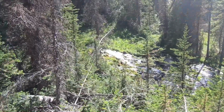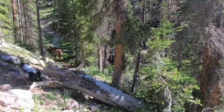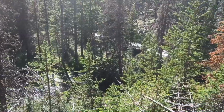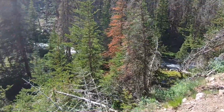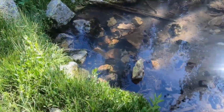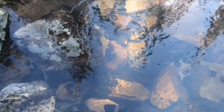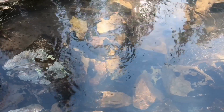So this is a spring. We've gone up here and you can see the water just pouring out of the ground. Beautiful little cascade that goes over and joins the river. So we're gonna go up here and get a drink right out of this spring. So this is the top end of the spring and you can just see the water boiling out of it. I'm just gonna get down here and stick my face in it.